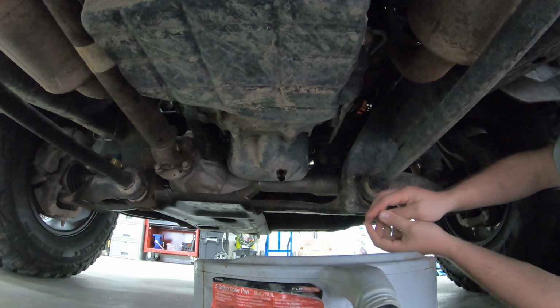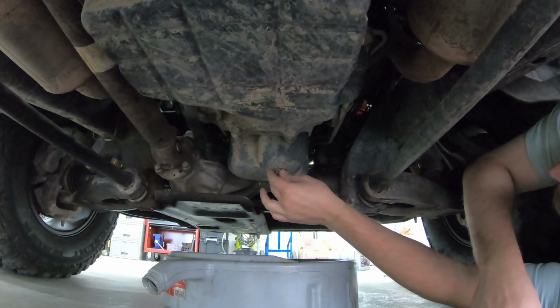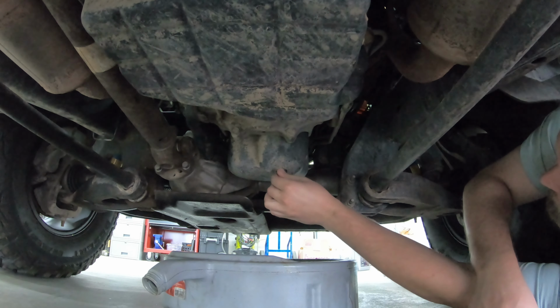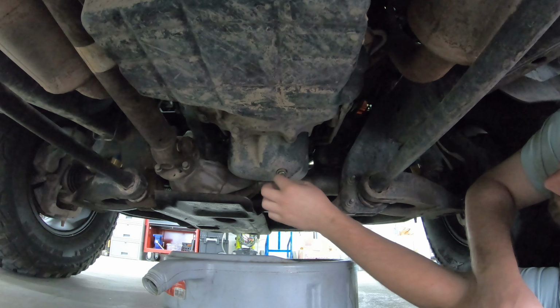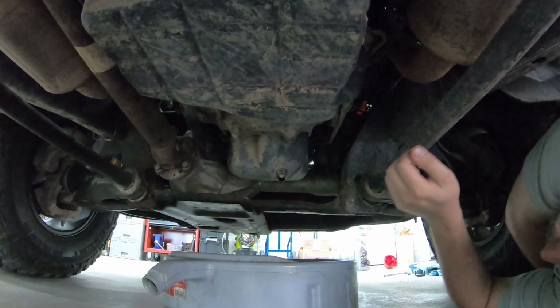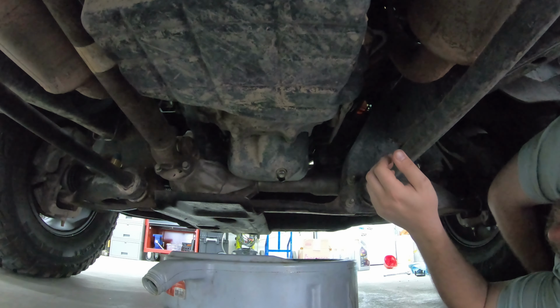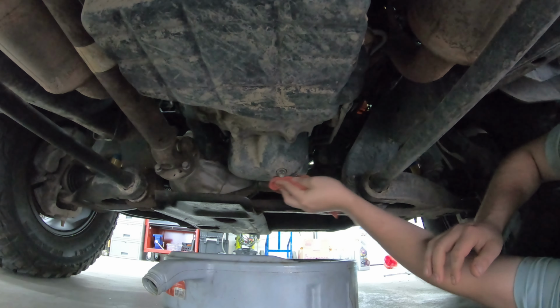Alright, once you're done waiting for this to drain, once it's just a dribble, put your drain plug with your new crush washer back on. Okay. We're going to clean up around your hole because any oil now will make it confusing later to see if you have a leak.